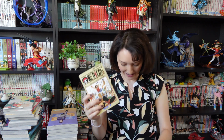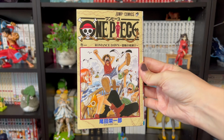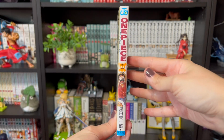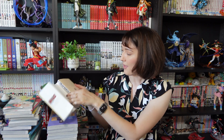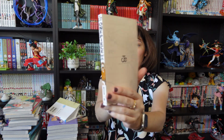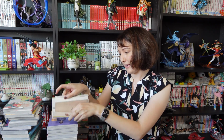I just thought it'd be really nice to have these. So I have One Piece here, the first volume. And when I was going on a tangent with the quality, it has this glossy slip cover here, and then you have the volume itself, so that's the actual printed manga here. And then you've got this beautiful slip cover, like that.